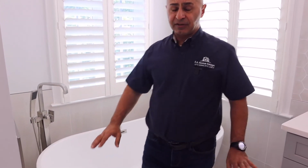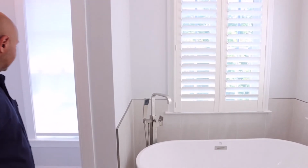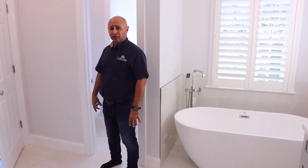The whole thing was retiled and waterproofed, with all recessed lights and new fans. And in the bathroom, we didn't do much, just replaced the toilet with a new one.